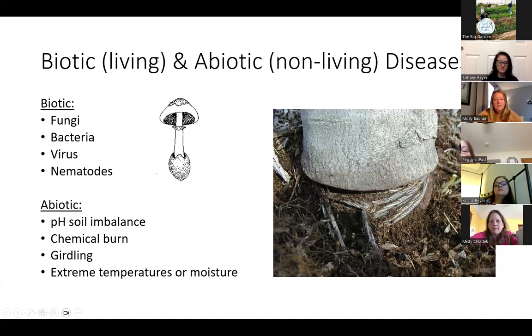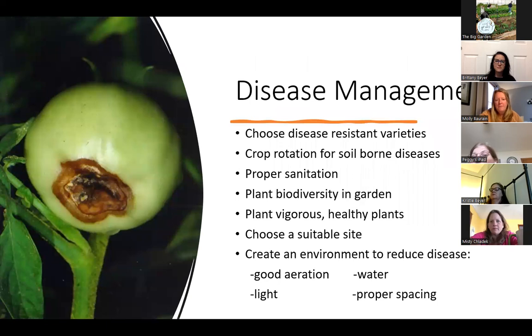Girdling, as you can see in this picture on the far right, is where twine has wrapped around the base of the tree trunk and girdled it, which essentially means it's suffocated it. If it goes all the way around, it can kill your tree. And then extreme temperatures and moisture as well can affect the quality and the life of your tree or plant or vegetable.